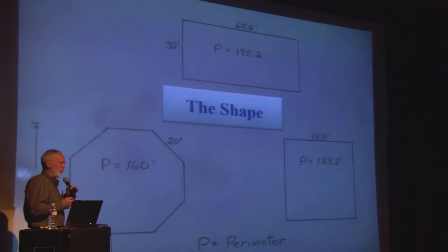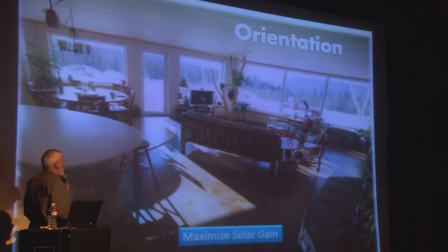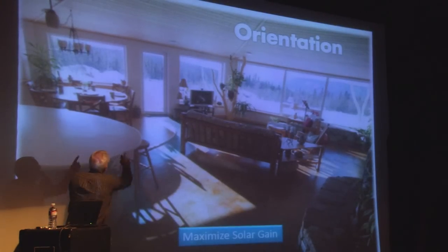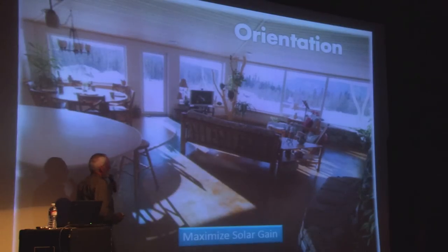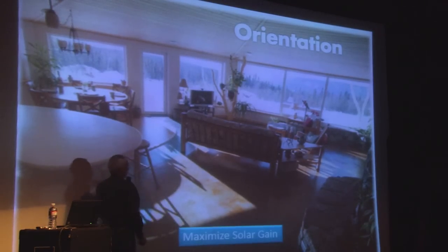perspective. Just let it sit there, and how is it going to heat? How is it going to respond to its environment? The shape's important. The orientation's really important. This is my living room, and again, that door faces due south. This was taken noonish in the spring, still snow on the ground. And you can see the sunlight, how deep it penetrates into the house, way down to here, through the whole picture.